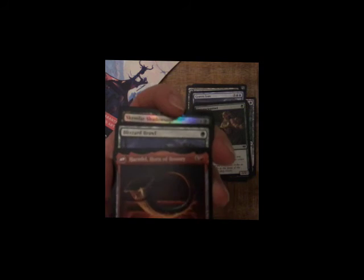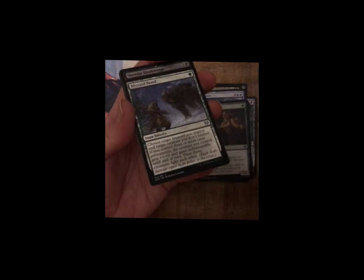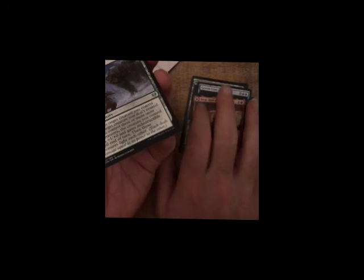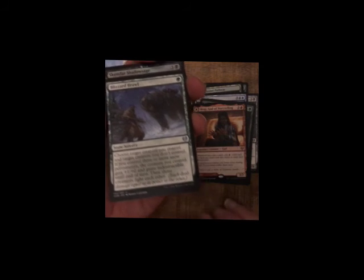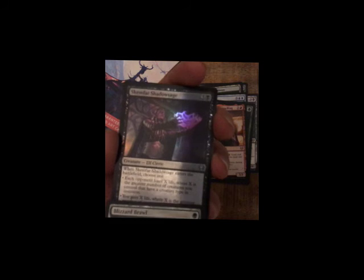Mono red doesn't really have to go too far into the mid game. It usually just wins on turn 4 to turn 7 and doesn't usually need to draw cards past that point. And if it does, it usually loses. So not really too hot. But there are some people trying to make something out of that. I've seen a couple different builds. Blizzard Brawl, I see this card definitely getting some play.